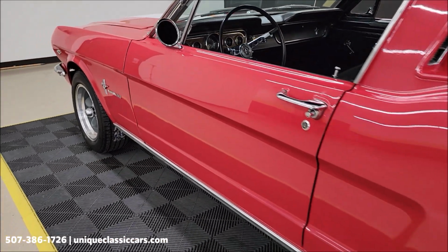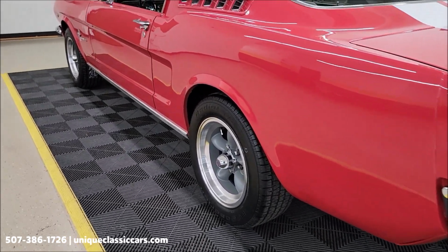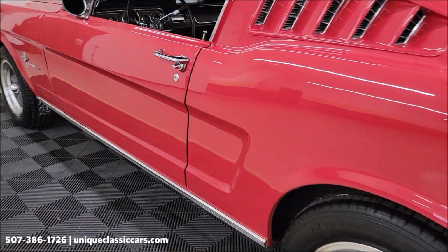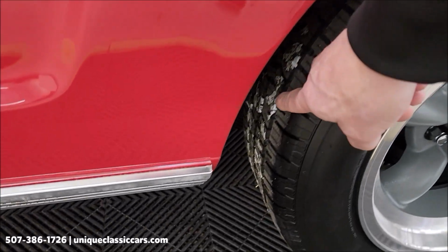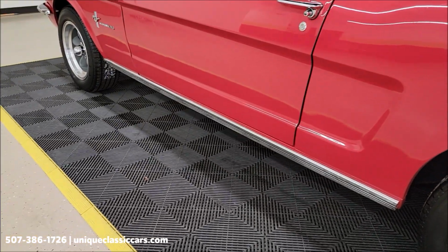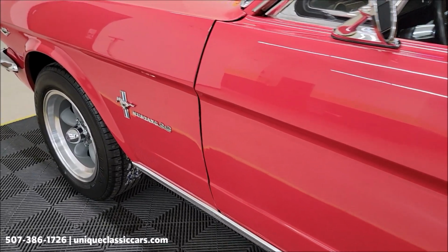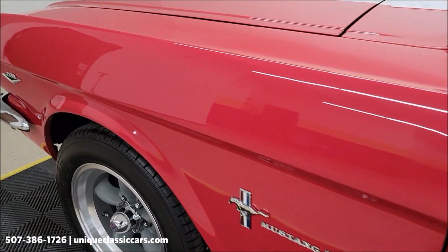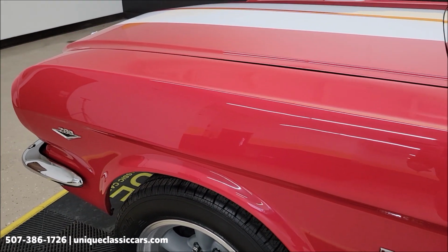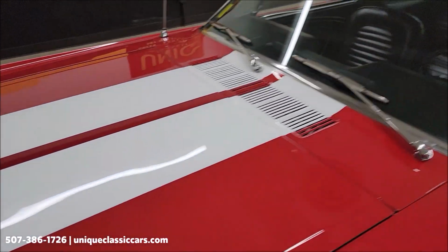Let's go ahead and take a look up and down the driver's side. I mentioned those tires were new. There's the remnants of the stickers still on them, like I said. And again, American racing wheels. Good look. No major nicks, dings, scratches. Yeah, you might find a little spot where maybe it's been touched up, but overall it's a very good looking car.